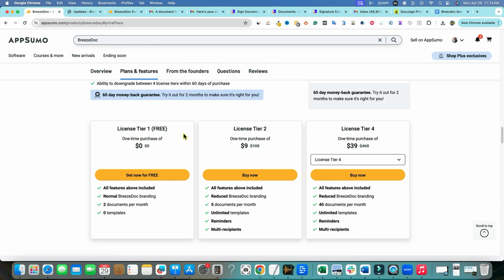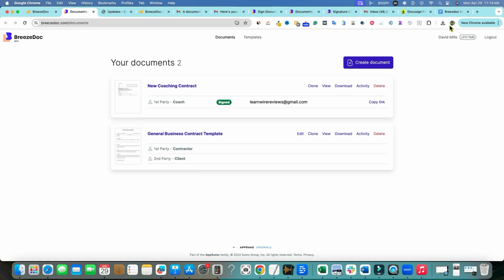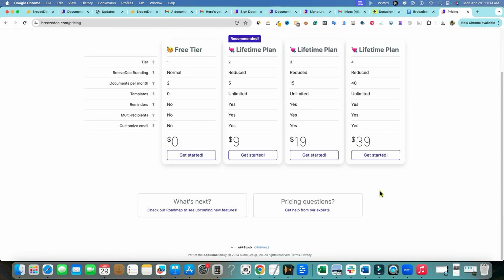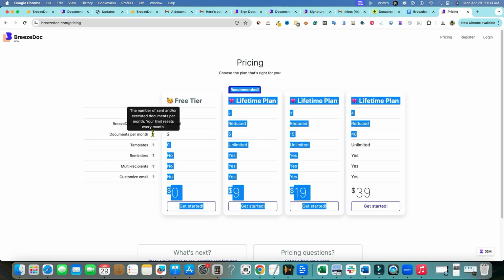That's something that I didn't look at real quick, is if you graduate from the lifetime deal at some point and then you want to get on a monthly plan with them. Let's go to BreezeDoc. So here's BreezeDoc, the website right over here. And if we go to pricing, I'm not really seeing where you can do more than 40 documents per month. And here's where it specifies the number of sent or executed documents per month. Your limit resets every month.